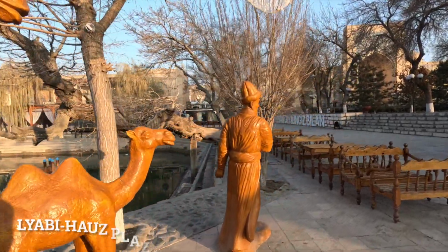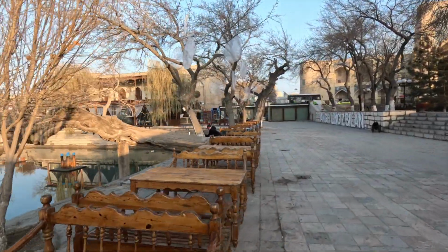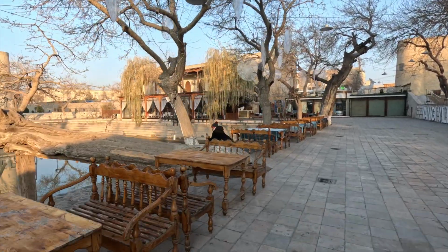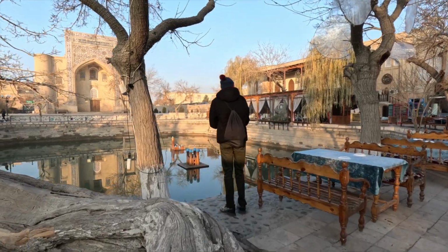Lastly, relax at the Liebhaus Plaza. Built in 1620, its name means around the pool, which refers to the big pond in the middle of the square. Around it are 3 madrasas, 2 of which were open for souvenir shopping when I had visited.